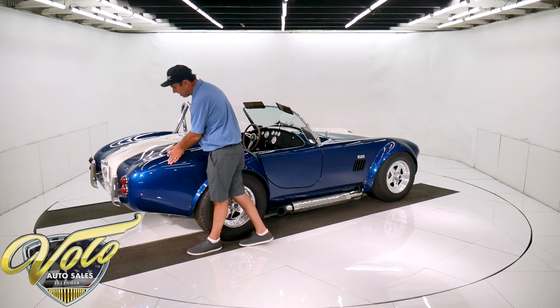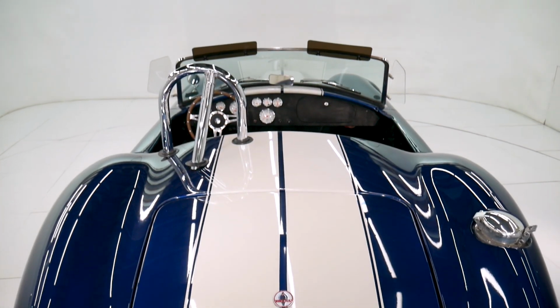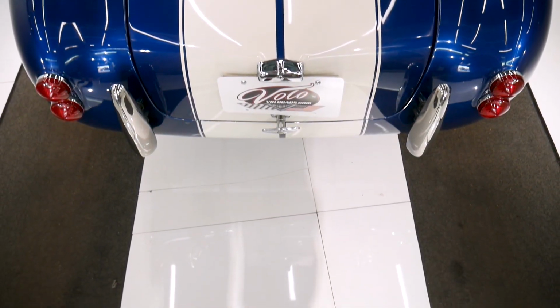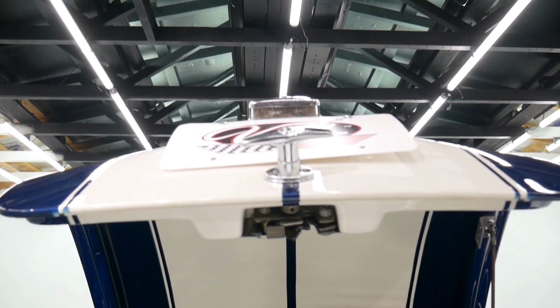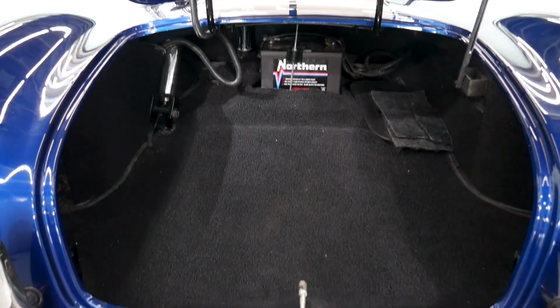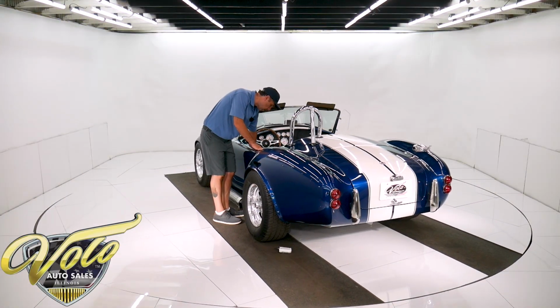Pop-up gas cap. Got the bumperettes on the back. A functional roll bar. So the trunk compartment, you got some storage space here. It's carpeted. There's a new battery. To open the hood, there's like a pull cable inside the door pocket.